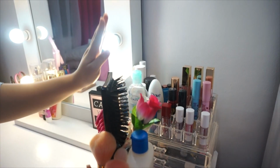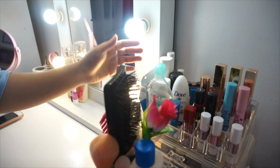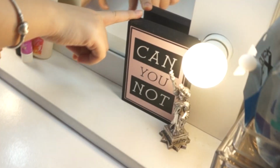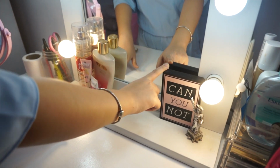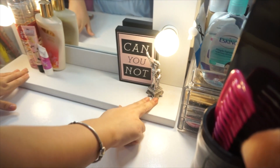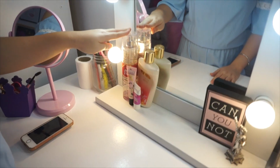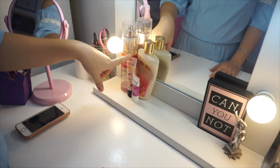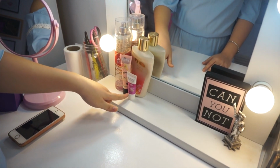And then, I also have here my skincare products. Then, on the vanity mirror, I just put this sign that says, "Can you not?" Which is basically my motto in life. And then, I have the Statue of Liberty, which was a gift from Kim when she went to New York. I have the products that I use every day, which is my perfume, lotion, the professional pink version, so cute, and Pond's BB cream.